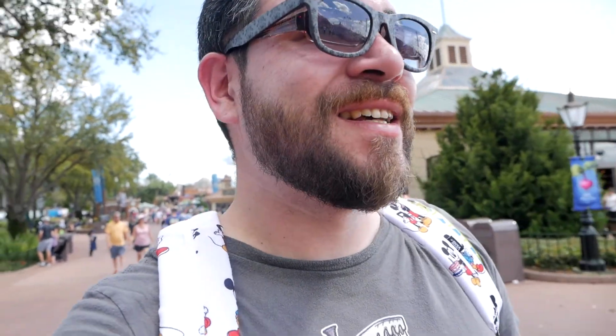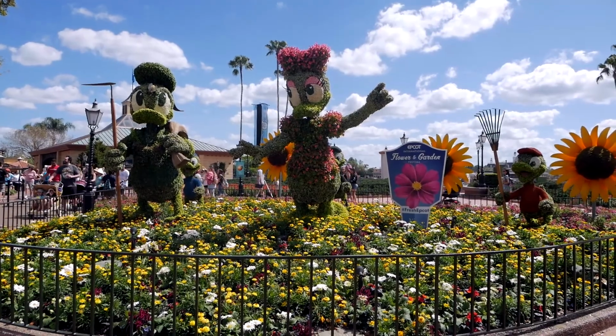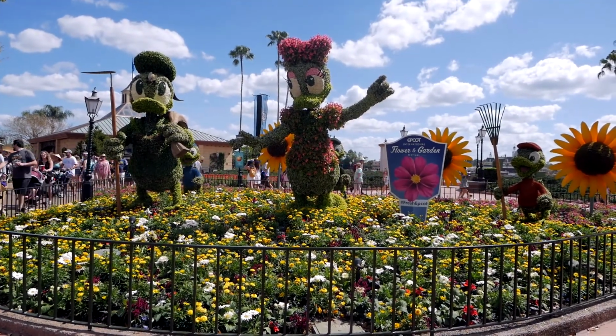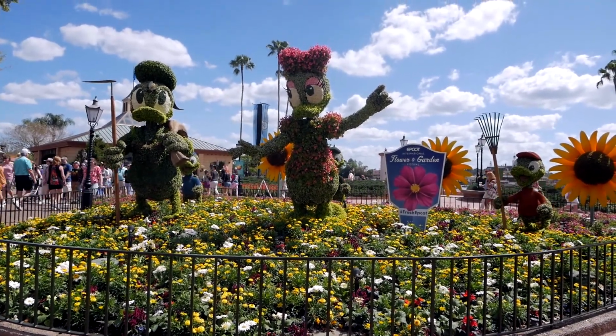I'm shocked. There's plenty of booths that I have missed. I noticed that they don't have the same setups that they did here in, what is this called? Not Port of Entry, but the place with the two shops in between where the Fast Pass for Epcot Forever is. They used to have a Donald here behind me, and now it's moved over here with Daisy. And they used to have Huey, Dewey, and Louie, and Chip and Dale. Now it's Huey, Dewey, Louie, and Donald and Daisy. I wonder where Chip and Dale went.